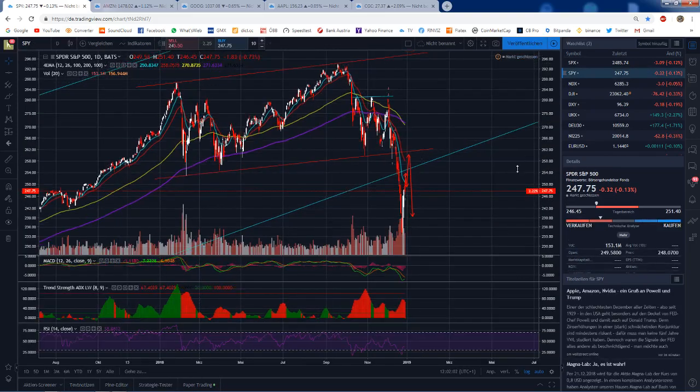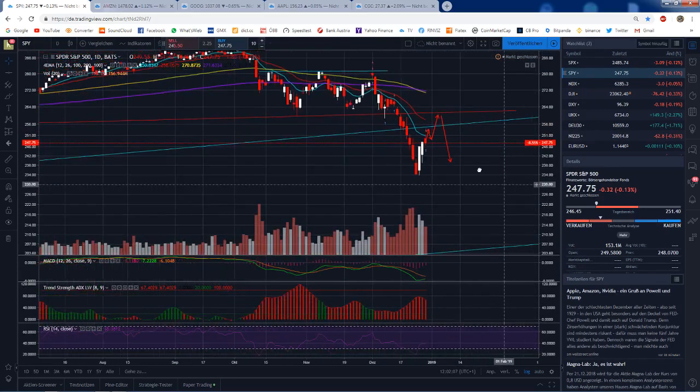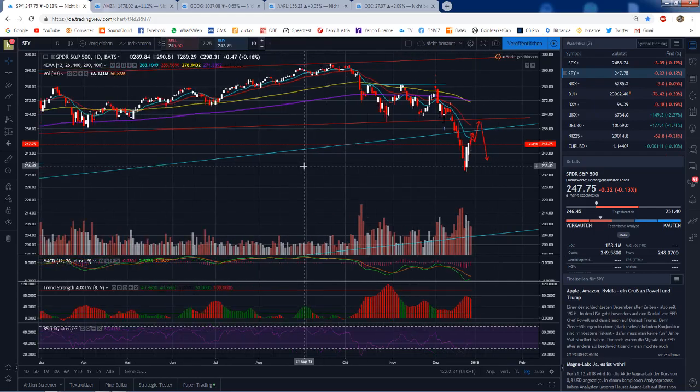Yeah, I told you I was looking for a rebound up to price levels right here, like it did in 2008. And I don't know why no one is comparing 2018 to 2008. I haven't seen anyone comparing these two price movements. I mean, yeah, the sentiment might be a little bit more bearish today than it was back then.